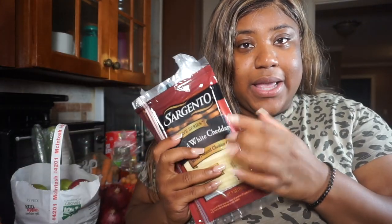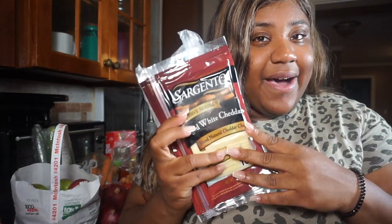I know deli meat is not considered the healthiest thing, but sometimes I like to have a little sandwich for lunch. So I like to buy some low sodium turkey and some type of cheese. Today I got aged white cheddar.